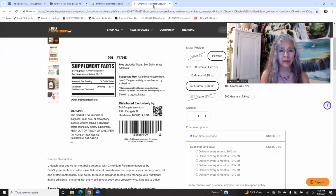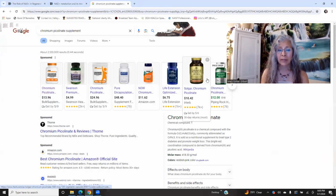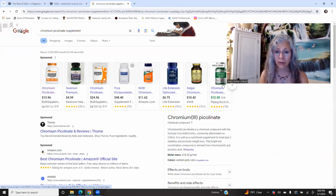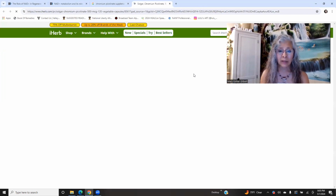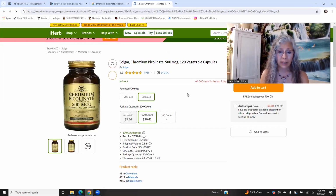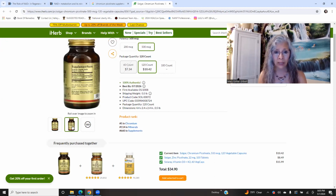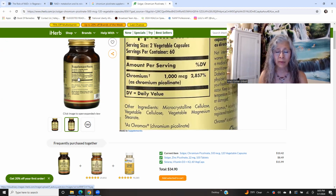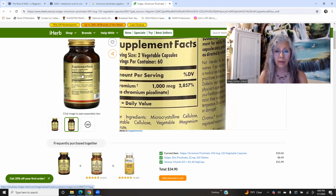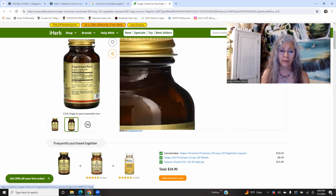Maybe not. Nope, this is the chromium picolinate we looked at. This is the supplement. That's just one supplement. I'm not going to waste our time, but these are all probably very, very similar. Although Solgar is a pretty good company. They do their scientific homework, but let's see, just out of curiosity, really quickly, what that says here. Nope, they're doing the same thing. It's not a good idea.